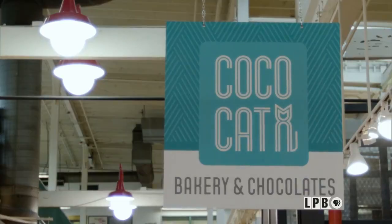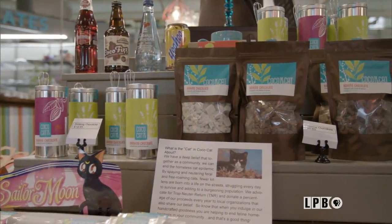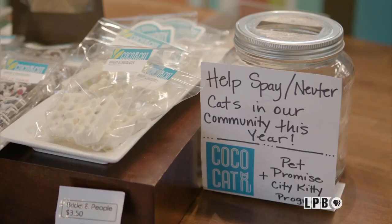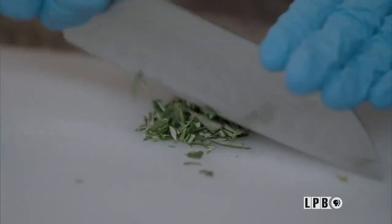Cocoa Cat was born out of the idea that we would be raising money to help spay-neuter cats in and around our community. I love to put really crazy spices and herbs into chocolate, things that you would never ever think go with chocolate.